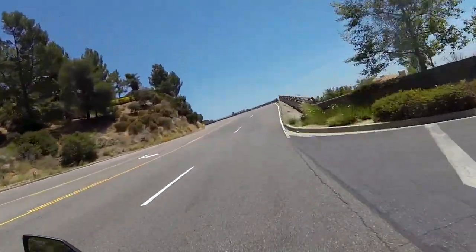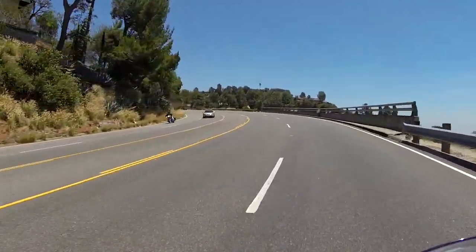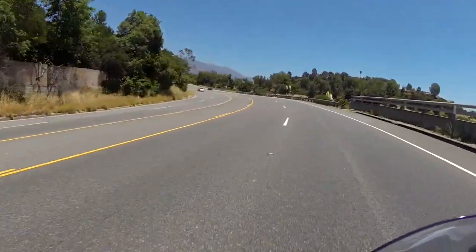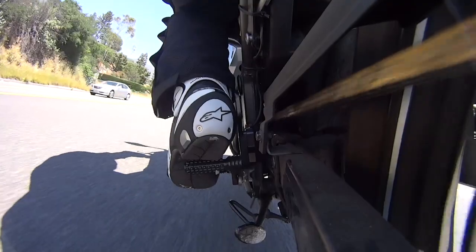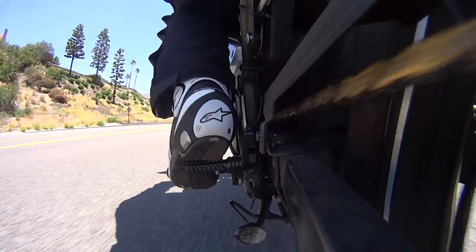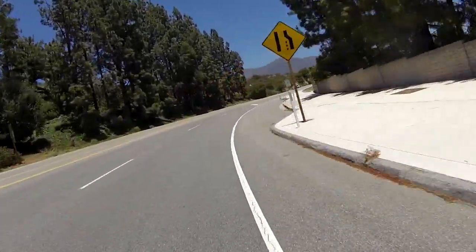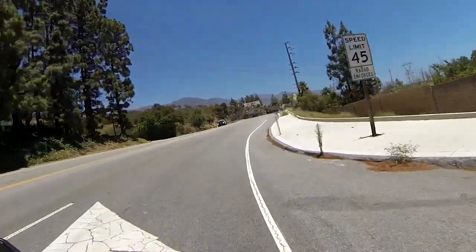I saw one motorcyclist coming out. He gave me a little head tap on the helmet, so got to be a little careful. Like last time. Last time I got lucky, he came out of the hill pretty close to when I started going up the hill, so no head taps from those guys. Oh, there's the cop. Waiting right at the end.